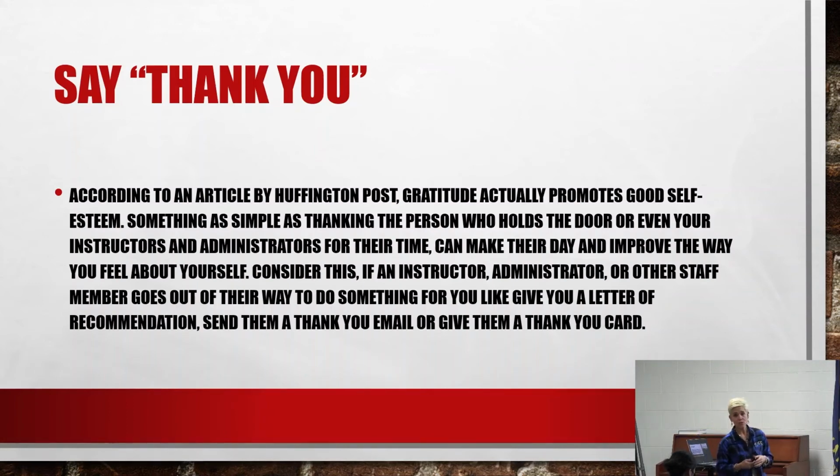I keep my thank you notes. I have a drawer in my office that I keep those things in, believe it or not. It's just fun to go through those once in a while, just to see if I can even remember the students. So it's kind of cool.